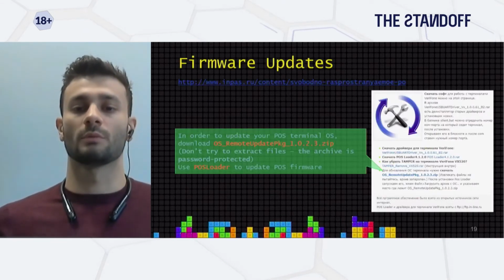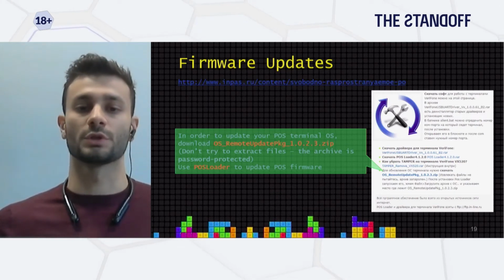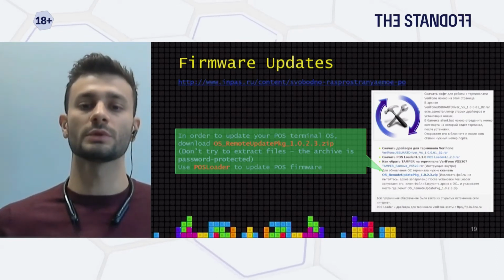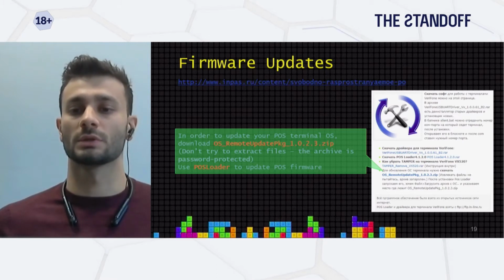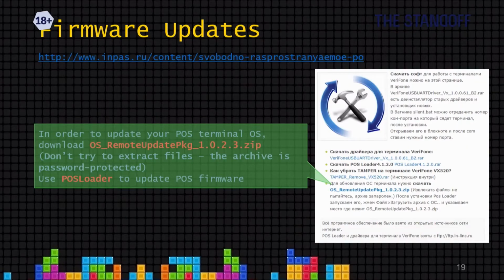Firmware updates for point-of-sale terminals and update instructions can be downloaded from the internet officially, usually from distributors of point-of-sale terminals, like for example the InPOS company. There's also additional information about POS terminals firmware updates available in the network. On the slide you can see one of the web pages that clearly explains that we shouldn't try to extract firmware files as they are securely protected with a password.